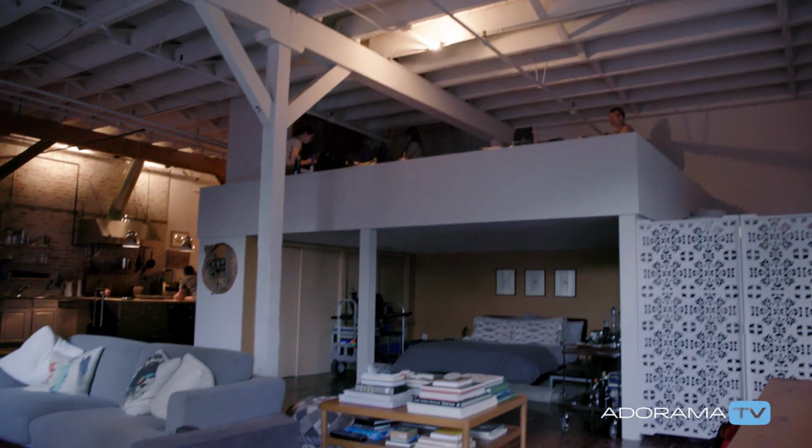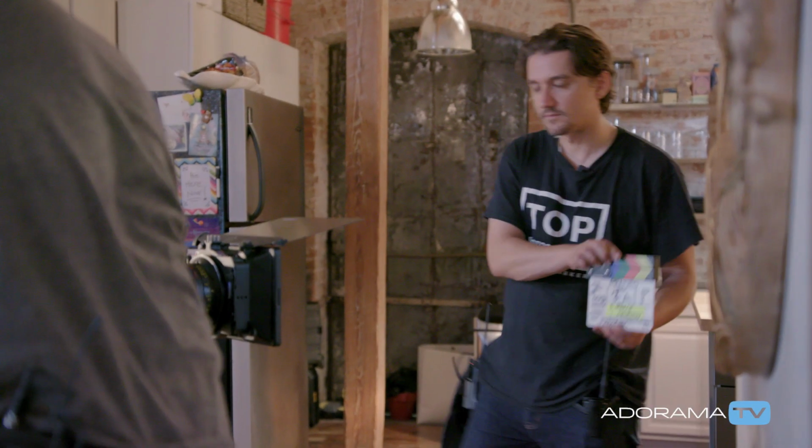Shooting in New York, you're very limited by the spaces that you're working in. So we're gonna show a couple of tips and tricks we've learned on how to make them not only look larger, but compose scenes within that. How to light them technically, but also logistically, how to run the set in a small space.